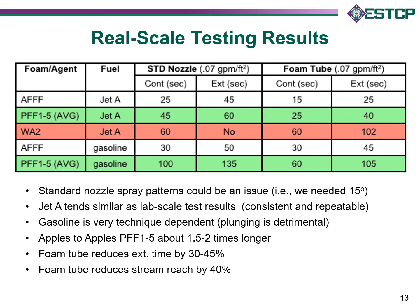So looking at the Jet A with the fluorine-free foams, it went from about a minute to 45 seconds with the addition of the tube, and the gasoline went from about 135 seconds to 105 seconds with the tube. So you do get a significant reduction through the use of the foam tube to make better foam quality. But again, as I mentioned earlier, it does reduce your stream reach by about 40%.